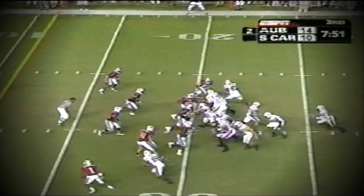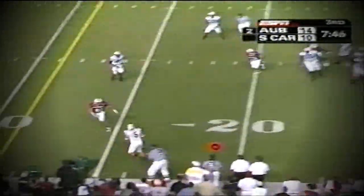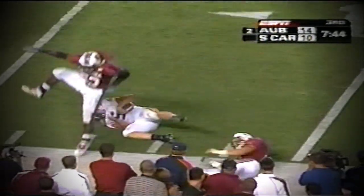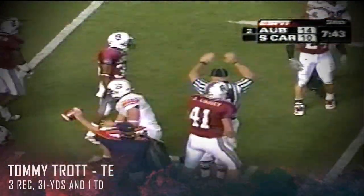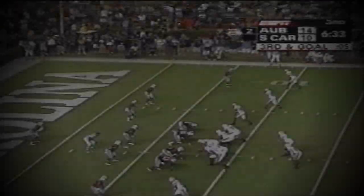Here's Brandon Cox. Play action. I think they're going to look for Taylor. Now Cox flushed out of there. They'll find Trot at the 15. He's inside the 10 near sideline and out of bounds at the 9-yard line. Jordan Lindsay with the stop.